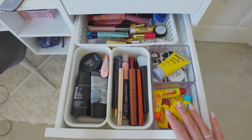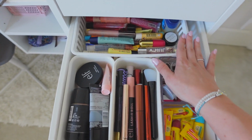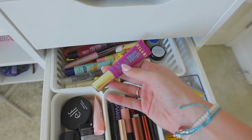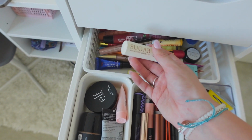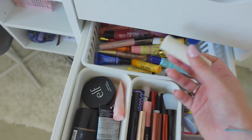This drawer is super random, but also kind of organized. I had a bunch of lip products in here, filled to the brim, but I threw out a bunch of them because they obviously lost their scent because a lot of them were expired. The Fruity Fetish from Milani, super good. The Fresh Sugar Lip Balm, so good. This is my favorite lip balm of all time. I'm absolutely obsessed with this. I have another one in my bag.